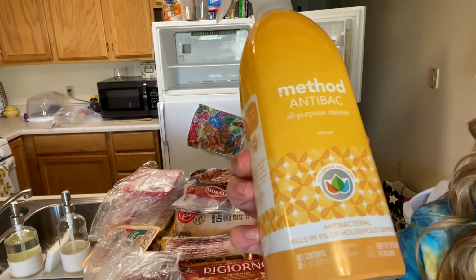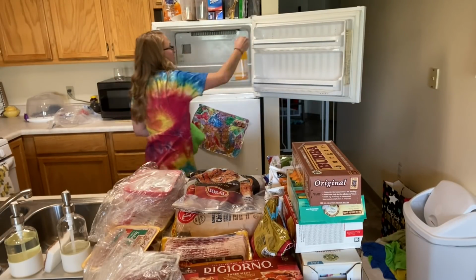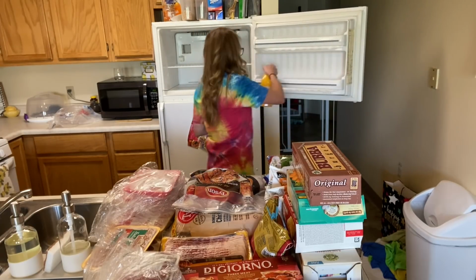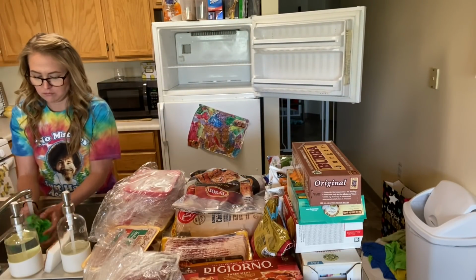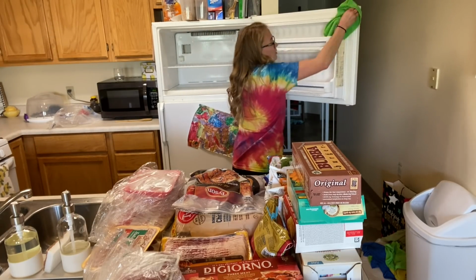But I'm using some method AntiBac in the freezer. I meant to use the AntiBac in the fridge as well, but I had 2 cleaners sitting out and it's like a habit to always grab the all-purpose spray and the lime and sea salt because it's my favorite. So I didn't end up using the AntiBac in the fridge, but I did do it in the freezer.